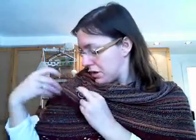And this shawl is massive. I mean, it's ginormous. And it's very warm. And I love it. So I'm just going to try to make it not fall off. We'll see if that will work. I don't think it will.